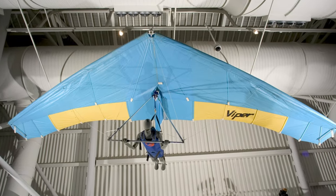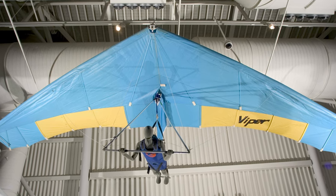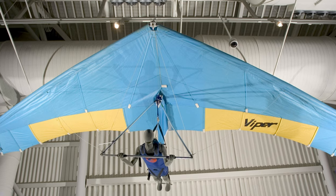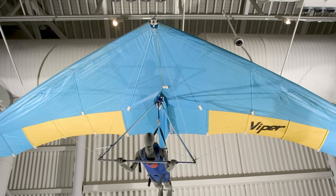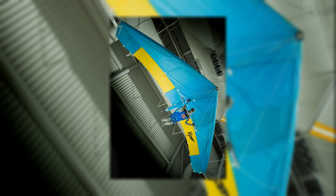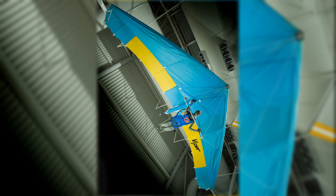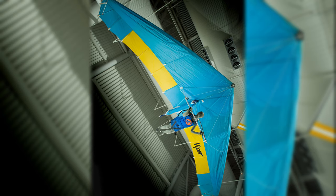In 1980, Delta Wing introduced the Viper with a stiffer and more aerodynamically efficient high aspect ratio wing structure, but without a significant increase in weight. It was designed to appeal to pilots who earned a Hang 3 glider pilot classification, an advanced skill rating.